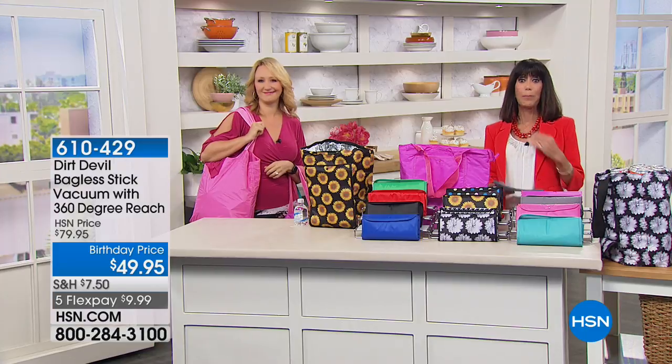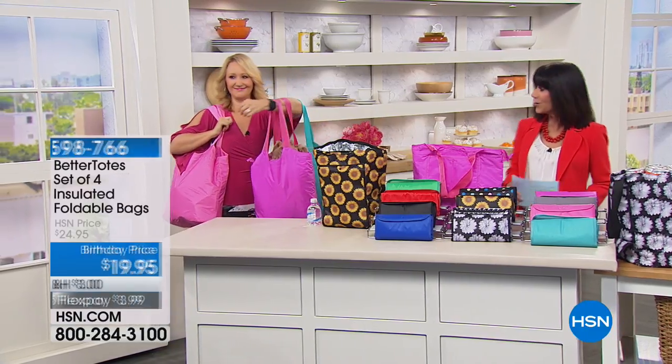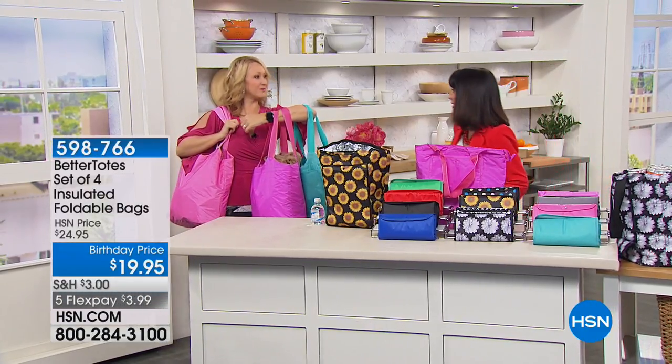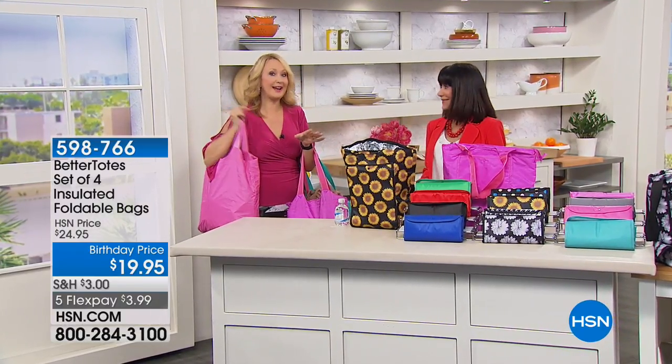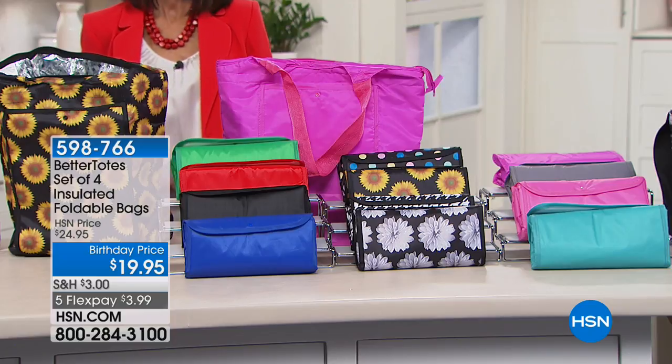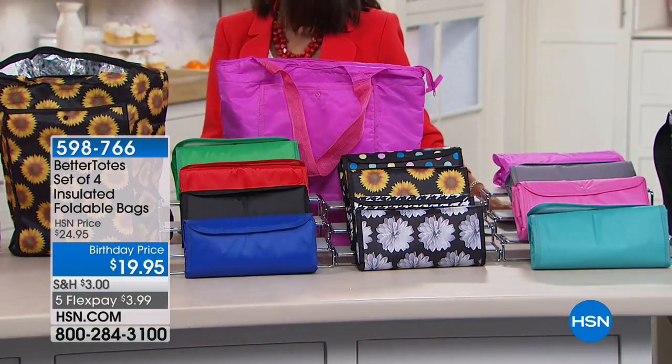So we're going to stay in that better world with the better totes today, Miss Lori. Aren't these awesome? You get a 4-pack of these. And you can never have enough totes. We're all looking for great carrying solutions, but a lot of them can be very expensive or flimsy, right? Yes, definitely.